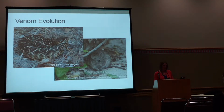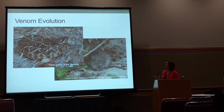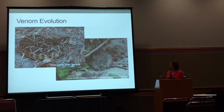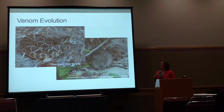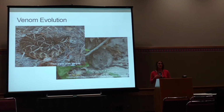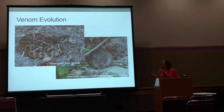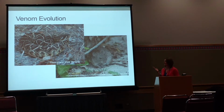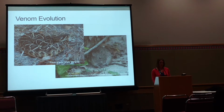Okay. And so the evolution of venom is well accepted to be this co-evolutionary arms race between predator and prey. Whereas the prey becomes more resistant to the venom, the venom has to become more potent or efficient to combat that resistance. And just here's one example of that. It's in the eastern diamondback rattlesnake and the cotton rat.